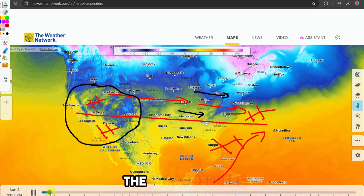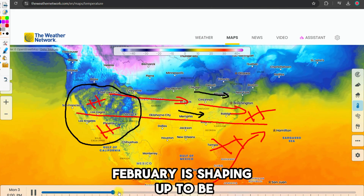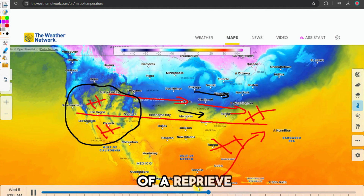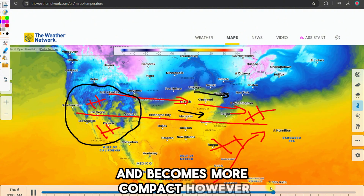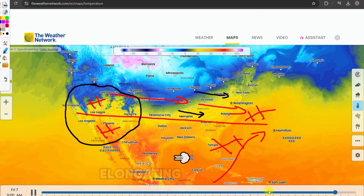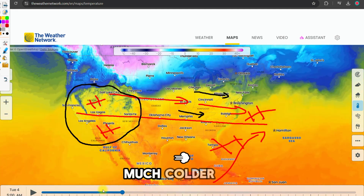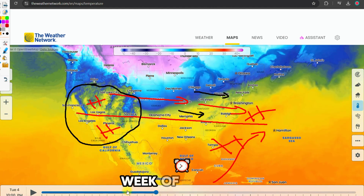Now, let's take a look at the stratosphere as there's a lot happening. February is shaping up to be an active month, and it all depends on the polar vortex. Right now, we're seeing a bit of a reprieve as the polar vortex strengthens and becomes more compact. However, starting on February 4th, you'll notice the vortex stretching out and elongating, which will pull Arctic air further south into the lower 48 states. Much colder air will make its way back into the picture as we head into the second week of February.